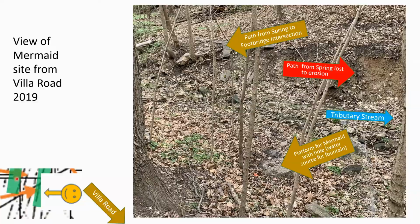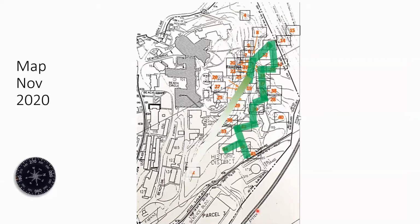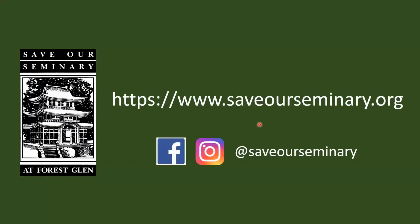And the photographer here is standing at the edge of the Villa Road, looking across that tributary stream toward that old lost path. So now we've done our main tour, starting in the grove, leading down into the Glen and the crossroads, up to the North Glen Bridge abutment, and then down to the grotto, the spring and the mermaid. And I'm happy now to answer any questions.